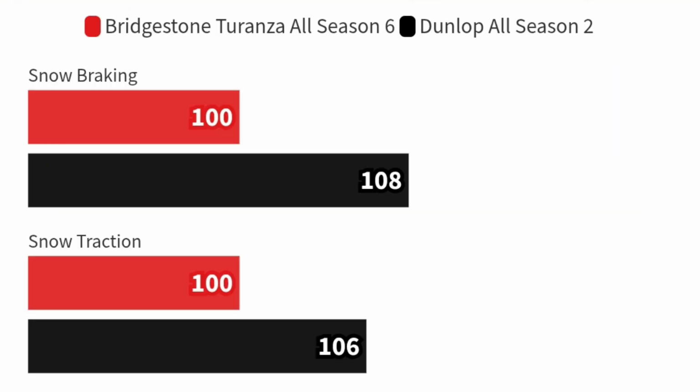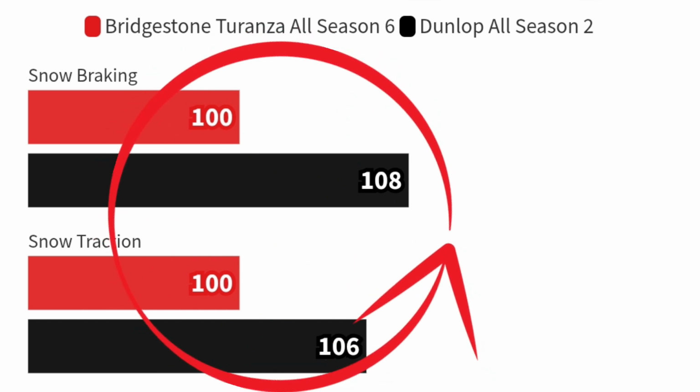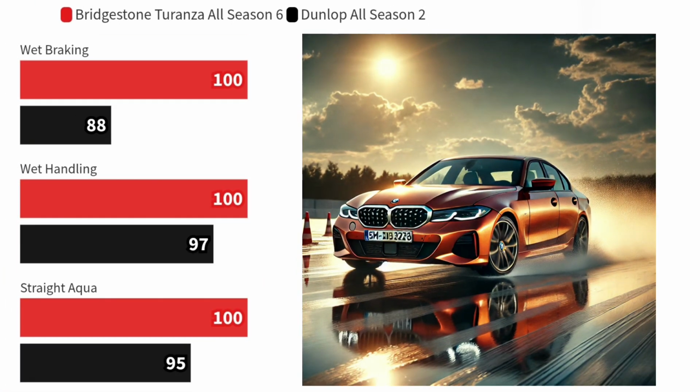Let's break it down. Throughout this comparison, you will see performance metrics represented in percentages, with the Bridgestone Turanza All Season 6 set as the reference point at 100%. In wet braking, the Turanza All Season 6 stops 6.8 meters shorter than the All Season 2, a huge safety advantage in an emergency stop. It also handles corners better in the wet, carrying 1.9 km per hour more speed, while resisting aquaplaning at a slipping speed of 3.6 km/h higher.